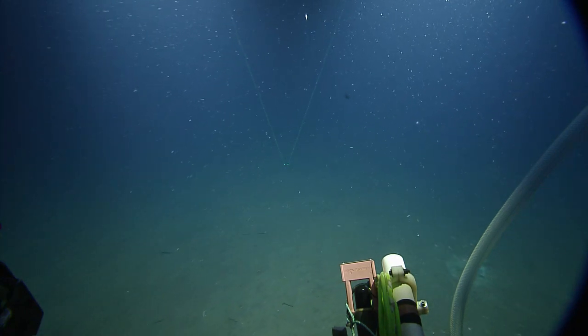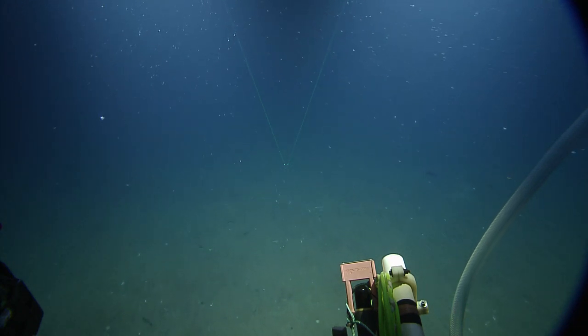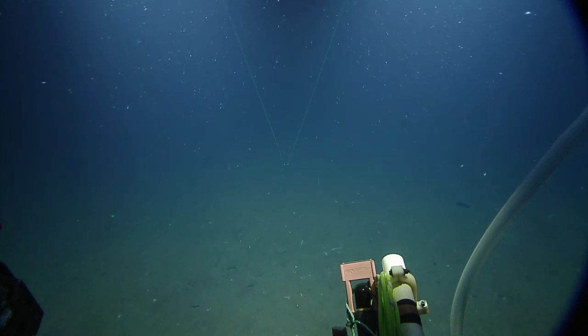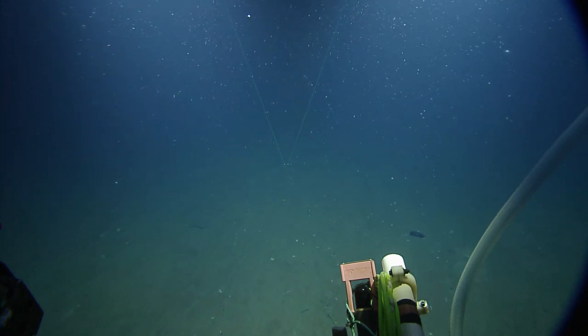That could be the University of Washington stuff. Is any of that tall? Well, the cork's the only tall thing around here, aside from the monument and the hydrophone. 25 meters dead ahead.